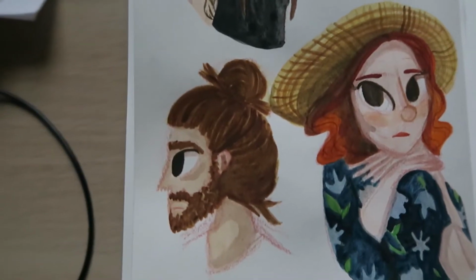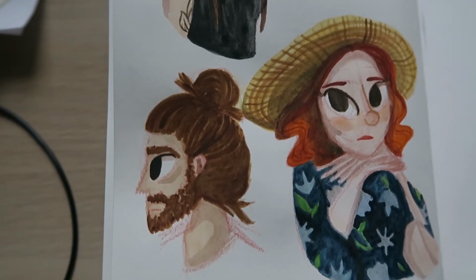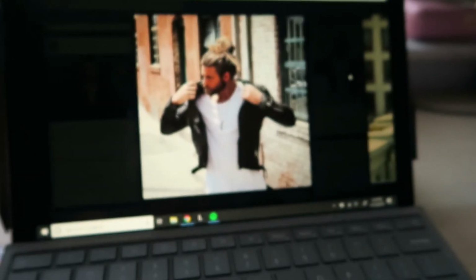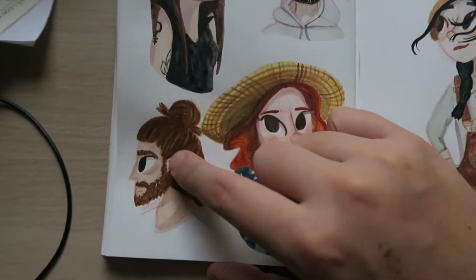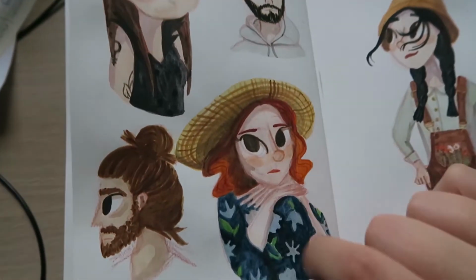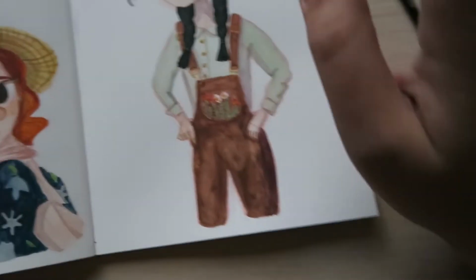You may have seen this guy before. He's kind of all over the internet. I have no idea what his actual name is, but let's just call him nondescript hot dude with a man bun. I wanted to try and get some of that masculine long-hairedness. This is kind of a not as accurate portrait, but it was fun to just get the texture and play with more straight lines, because as you can see, a lot of my characters are quite curvy and playful.